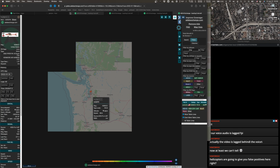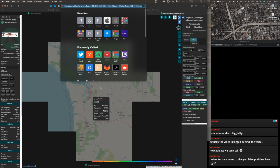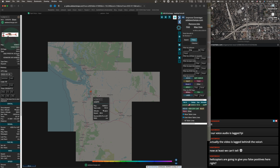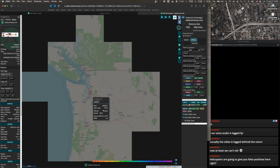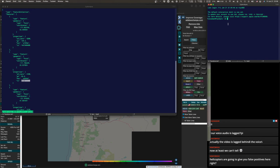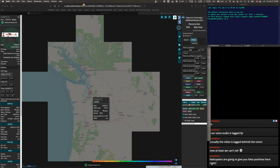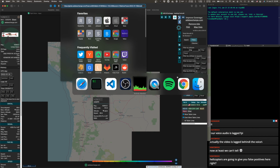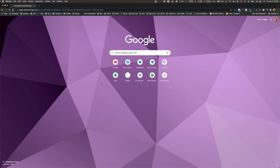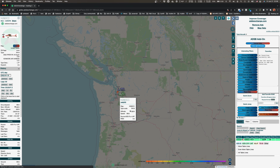Do I have to close some tabs? My God. Or use Chrome? Okay. Chrome is doing better.